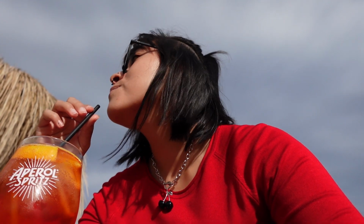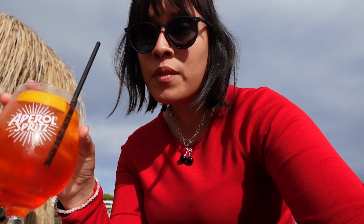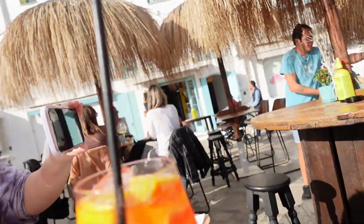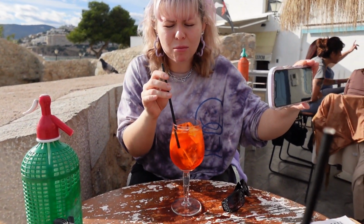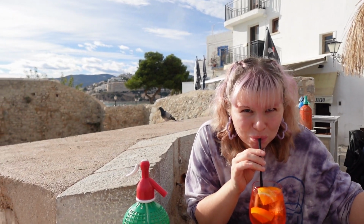Go on, give it a try. That's nice. I love the citrus vibe of it. It's a strong Aperol Spritz. I think it's worth the $9. That is really strong, actually. We're day drinking, night drinking, morning drinking. Yeah. I just love how there's a pigeon posted up behind you.